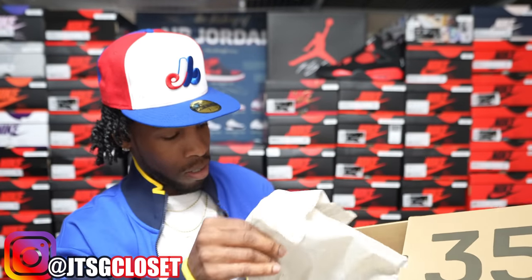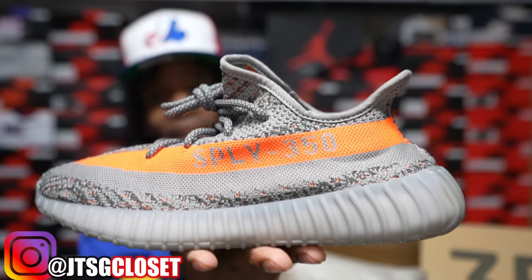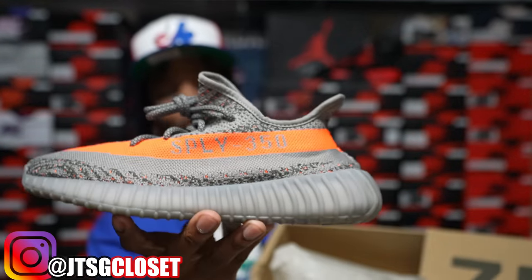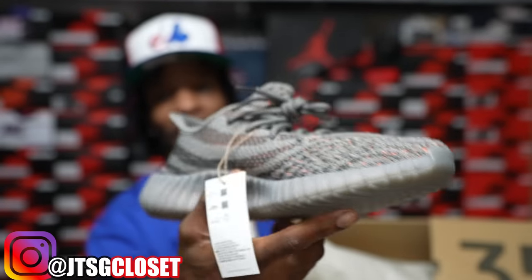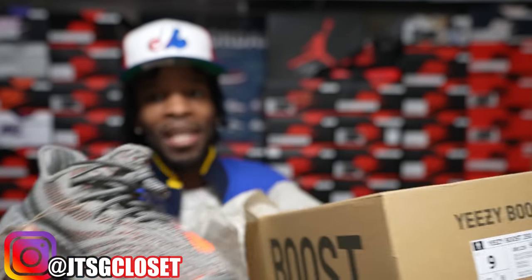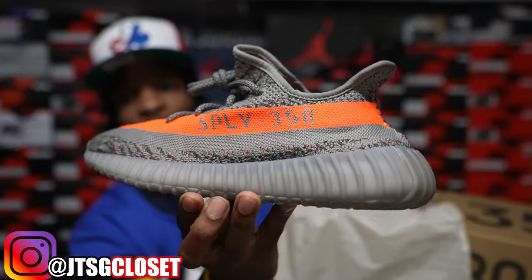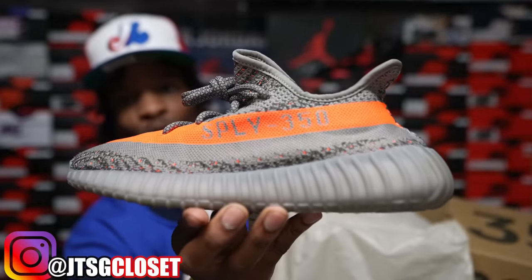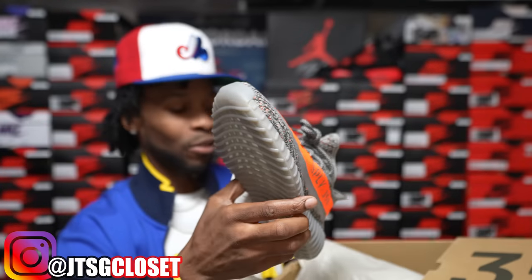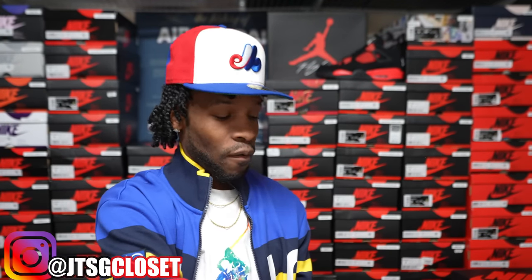This is the Beluga 350 Beluga Reflectives. These are DS, 100% dead stock. I would take $290 plus shipping, size 9. Reflective 2020 pair of Belugas that just recently released. $290 plus shipping. I think I have them listed at $300 on my Instagram, but $290 shipped to y'all. You got it. So first come, first serve.